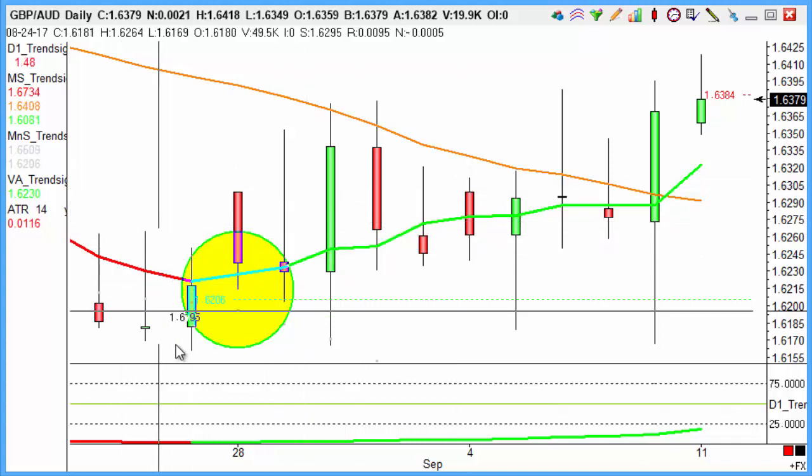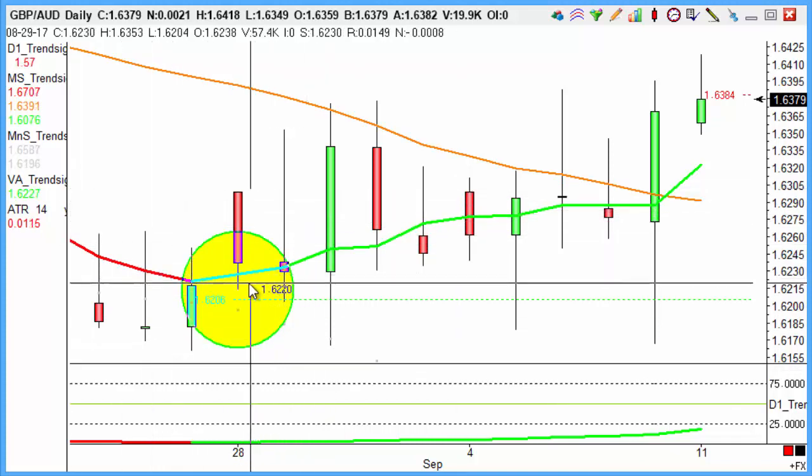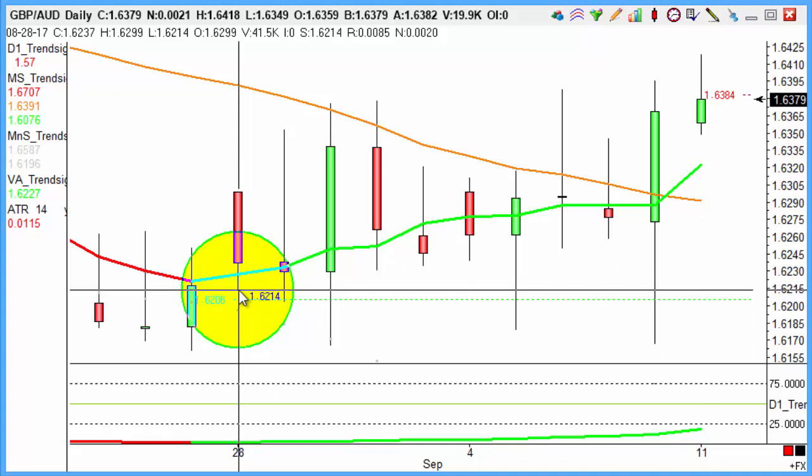So when you're looking at a clear entry point like this here, it's very clear to see where you're getting in. It's very clear to then have the confidence to be able to place those trades rather than sitting there thinking, is it a trade? Isn't it a trade? I don't know.